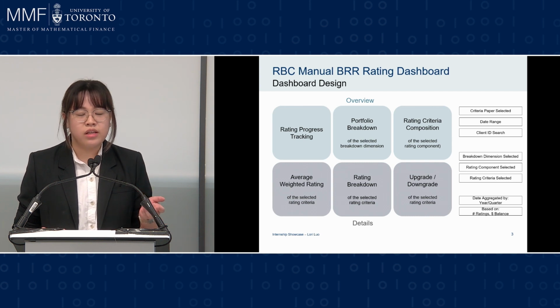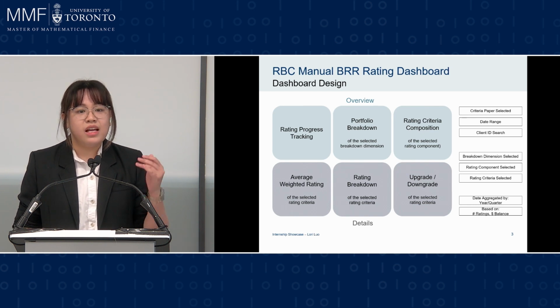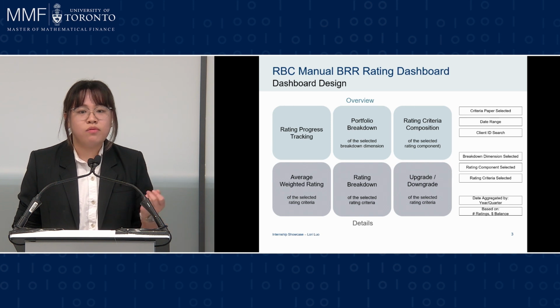For the detail section, you need to select the criteria you want to see, and you can see the comparison there. You can see the average weighted rating, where weight stands for the balance, and the rating breakdown, where ratings are categorized into good, okay, and bad, and upgrade and downgrade. You can change the filters applied and also alter the display of the dashboard, for example, to change the data aggregation or to switch it from based on the number of ratings or the dollar value.